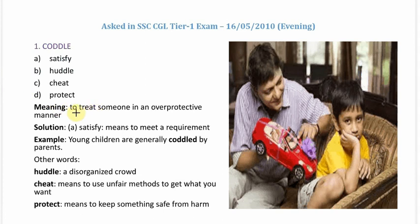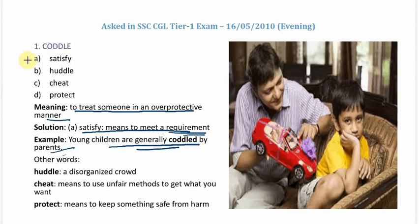So the meaning of coddle is to treat someone in an overprotective manner. So the closest meaning would be satisfy, which means to meet a requirement. For example, young children are generally coddled by parents. So the word closest to the meaning of coddle is satisfy.